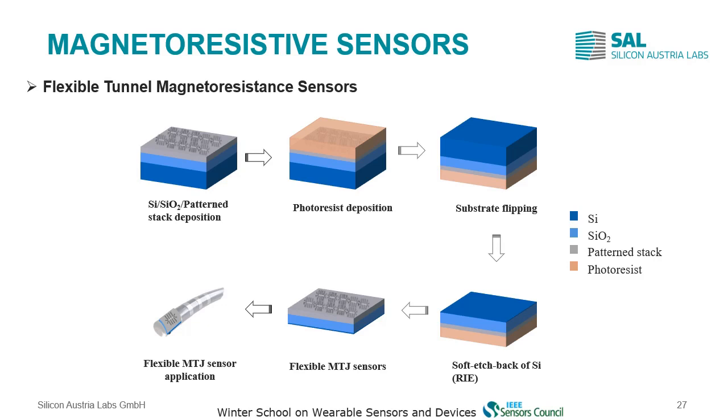Hence, if you want to get a flexible magnetoresistant sensor, the starting point is a silicon wafer, and you fabricate your TMR sensors on top of that, let's say in a standard fabrication process. Then you protect the surface of this wafer.